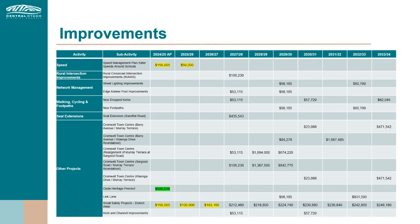We didn't get the NZTA funding for it, and we do have current channel improvements there. If you would like a project, we can put that amount in for consideration by council and NZTA. That's the most preferred. It's the most used project to target.